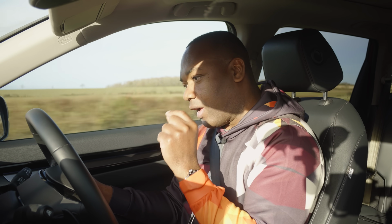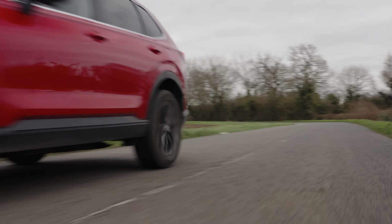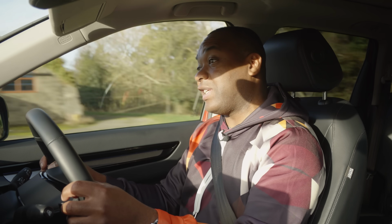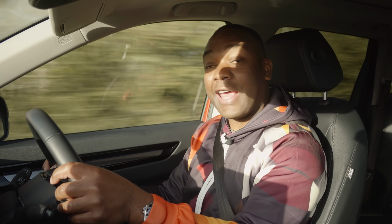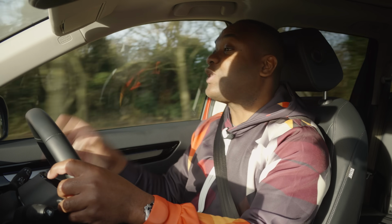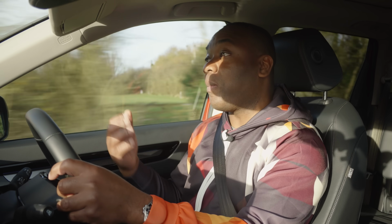It's only when you floor it and you start to feel a little bit of extra torque where you can sometimes sort of tell that the engine is helping out, but it is a weird system. Still, it does work though. 0 to 62 is done and dusted in 9.4 seconds. Top speed 116 miles an hour. So it's quick enough, even though this isn't a car built for performance, it's more built for efficiency.